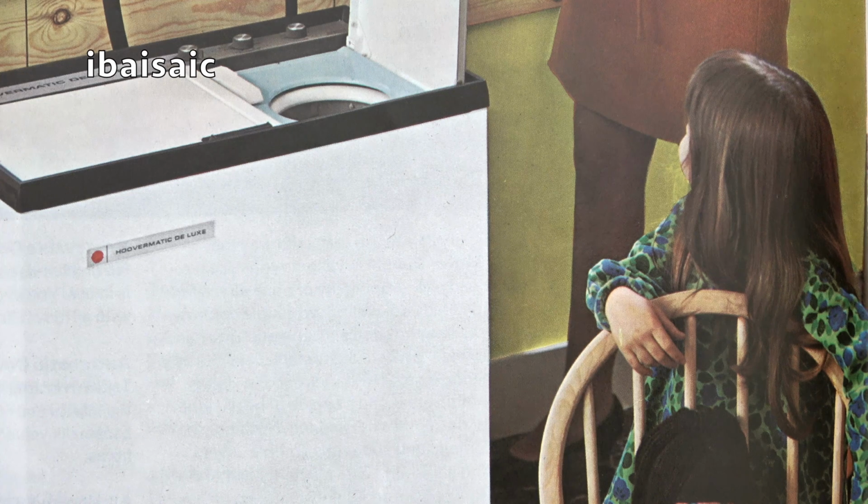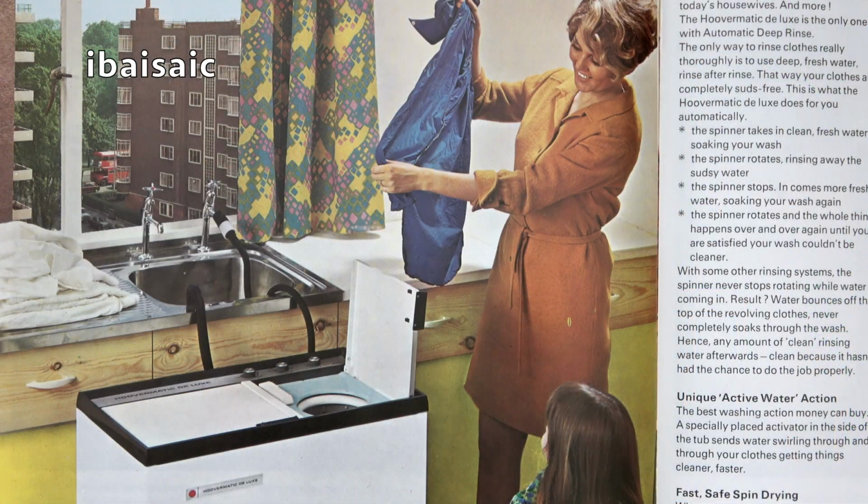And here we have the daughter looking on and learning how to use the Hoovermatic because she knows that one day when she's married, she'll be lumbered with all the washing as well. Looking out of the window, we can see that this family live in a block of flats, so perhaps they can't have a fully plumbed in automatic, so I've had to opt for the Hoovermatic Twin Tub.